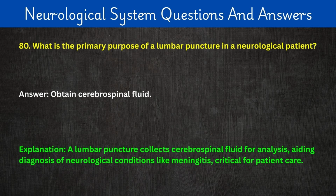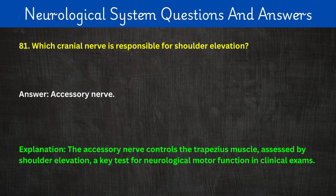80. What is the primary purpose of a lumbar puncture in a neurological patient? Answer: obtain cerebrospinal fluid. Explanation: a lumbar puncture collects cerebrospinal fluid for analysis, aiding diagnosis of neurological conditions like meningitis, critical for patient care.